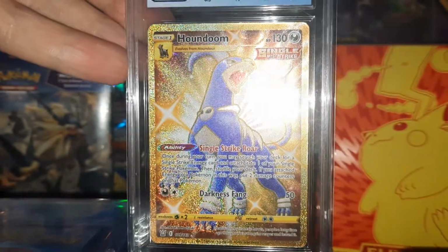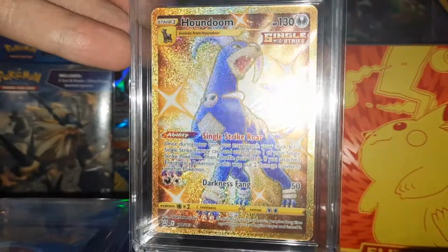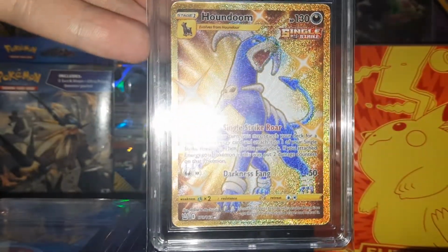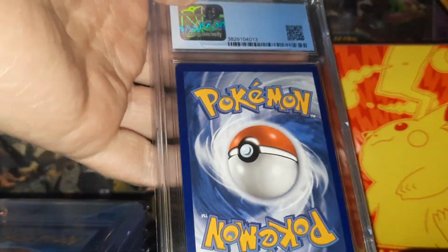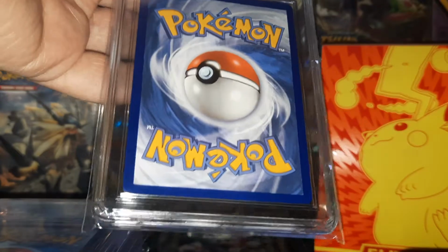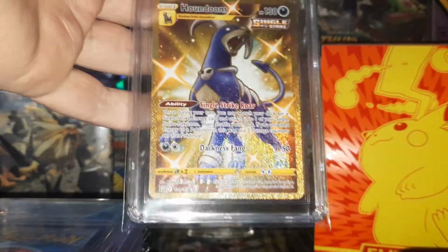I mean, aside from centering, so you choose which subgrade you're not necessarily interested in being absolutely perfect, and then you can get a good price. Because this card I got for, I think, $50 in that condition, so I'm pretty happy about that.